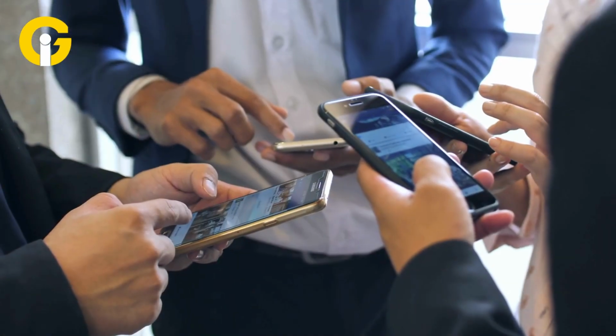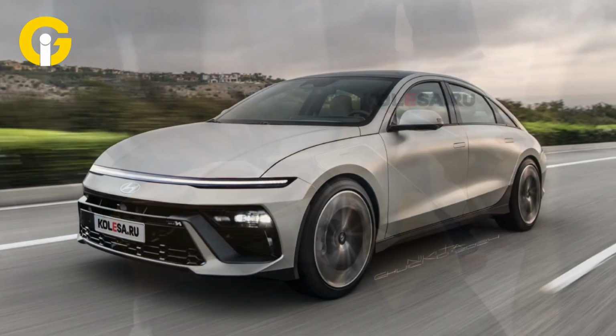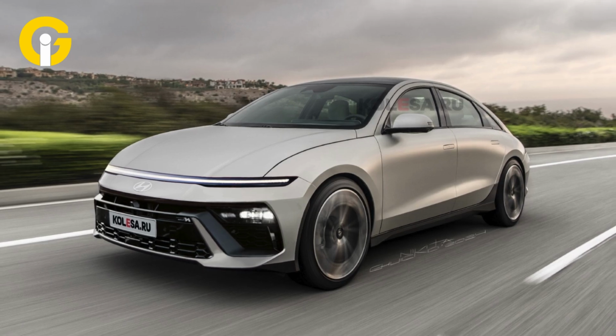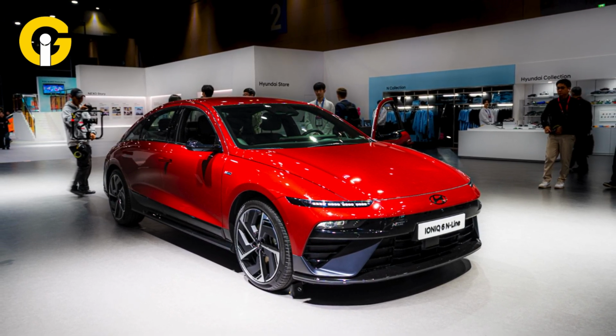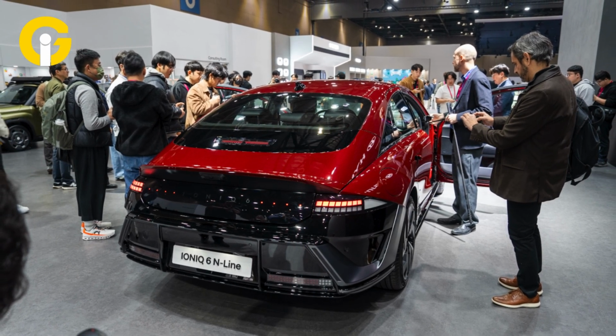So why is this a big deal? Hyundai's not just tweaking, they're doubling down on EV leadership. The IONIQ 6 refresh blends sustainability with design that turns heads, while the N-line and upcoming N variant scream performance without the gas guzzle. Seoul Mobility Show 2025 was a stage, but the world is watching.